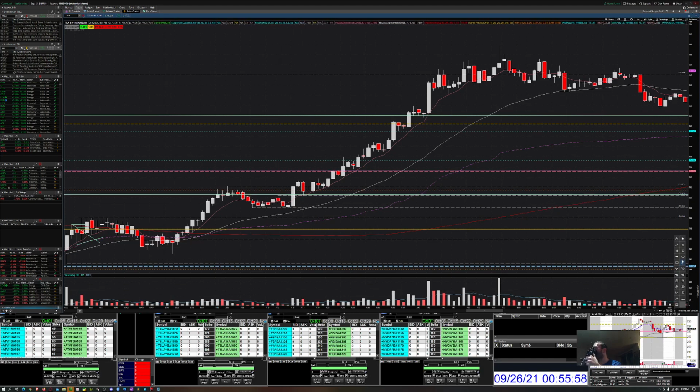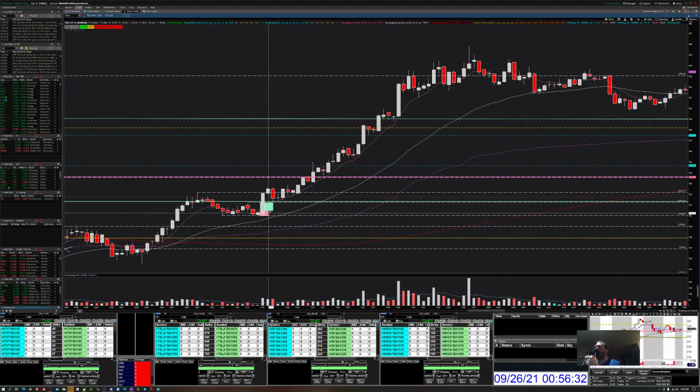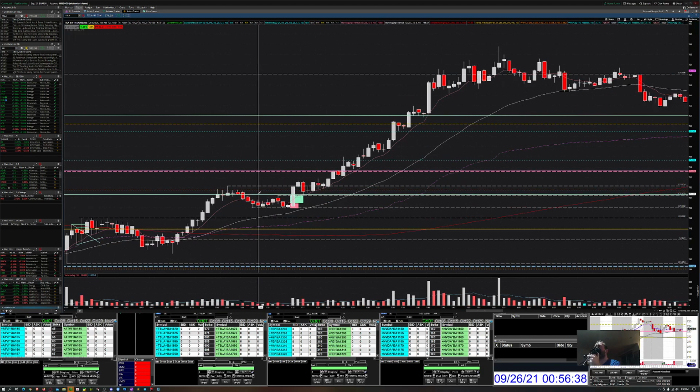So here's the risk, here's the risk for this reward. That's three to one, and that's a first target. Now the second target would be the high of the day, which is right here.